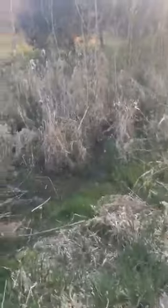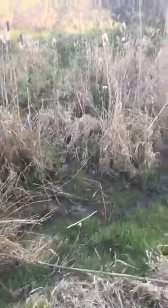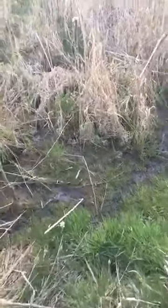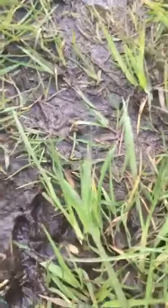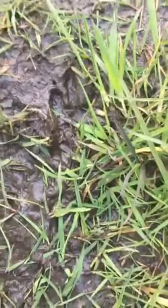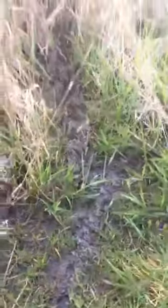Oh my gosh, look at these trails going down in here. So this was dug out about three years ago. And matter of fact, look at that. Raccoon fingers right here. Nice fingers there. Yeah, raccoon fingers. They love going through these really shallow marshy areas.